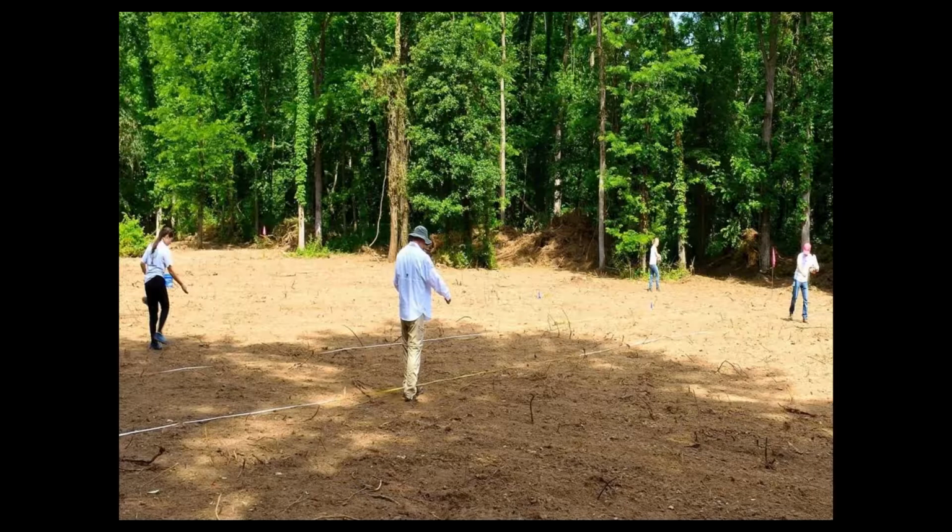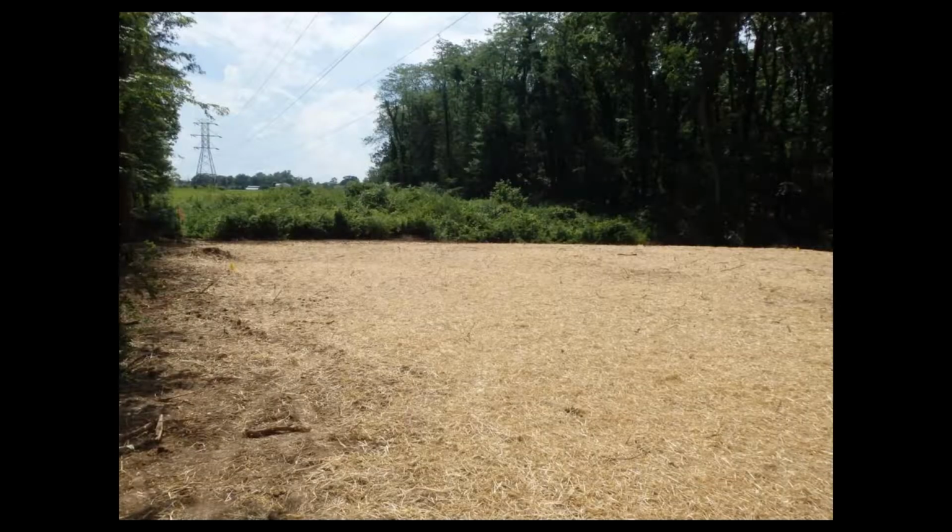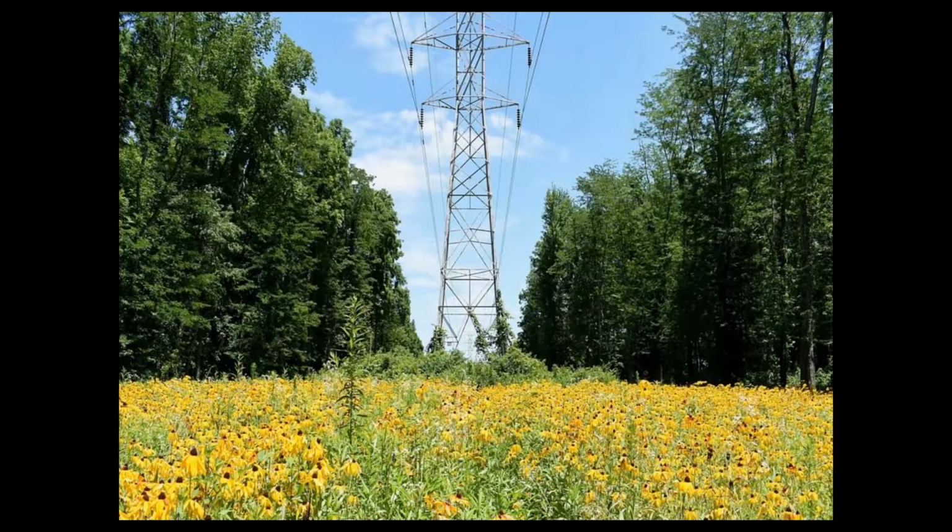So we have 3 forested plots. Over to the right, we have 3 ag plots to the left. They're growing corn and pumpkins in the ag side there. And we put down native seed mixes, about 25 species in this seed mix. So this is how we set this up. We did this last year.